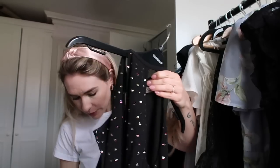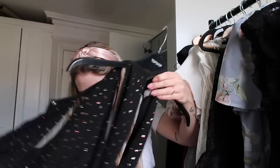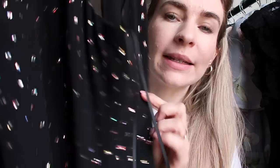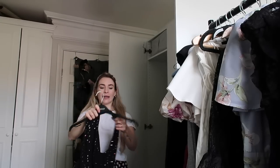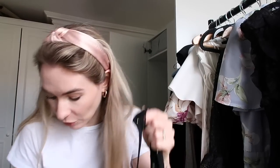This is also one of my absolute favourite things. It's a jumpsuit from, where is it from? Oh, here we go, Oasis. Glitter dots on, and it's super smart and tailored and high neck, kind of like halter style. Absolutely stunning, makes me feel great.